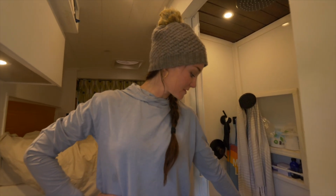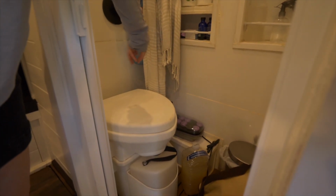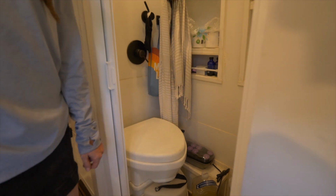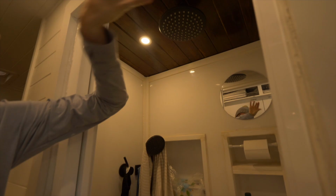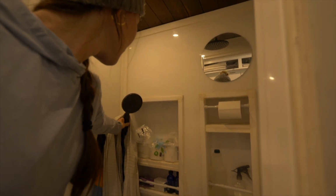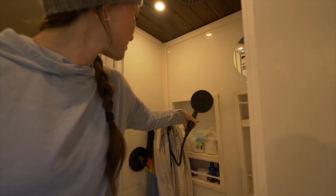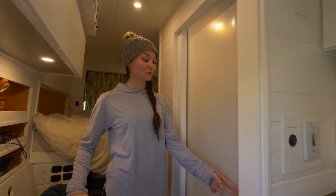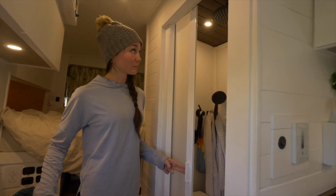So here's the composting toilet. We have it hooked up to a fan to help exhaust anything in the compost part, but otherwise it doesn't use any water, so it's really efficient. Rain head shower head up here, and also the handheld shower head. So we went with the Nautilus retractable self-cleaning door, and I really like it. Haven't had any problems with it.